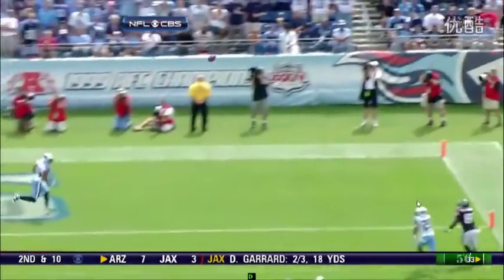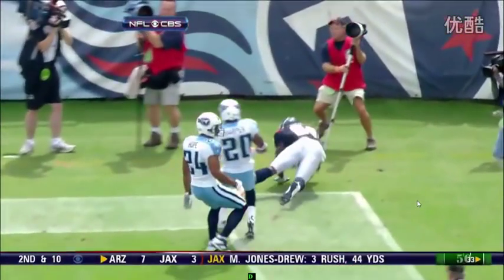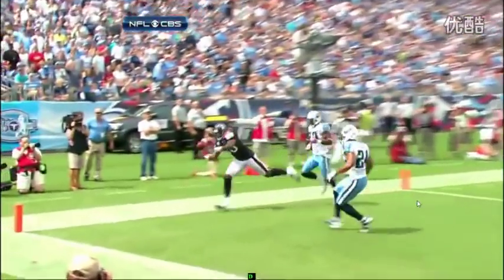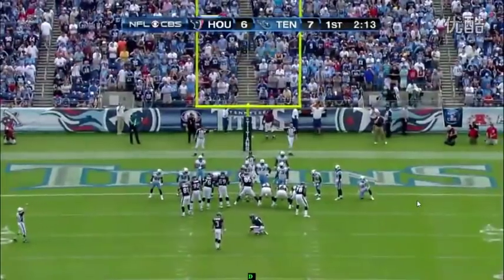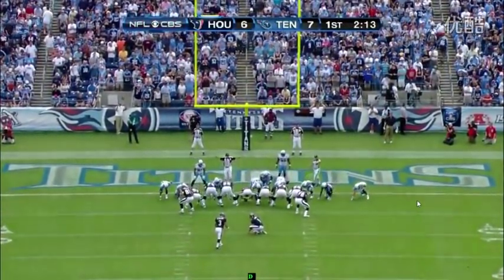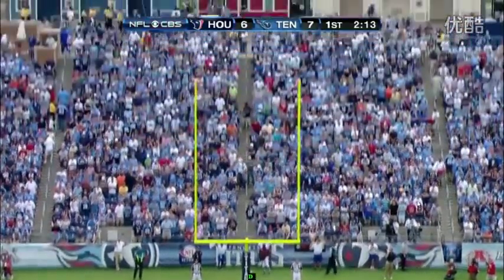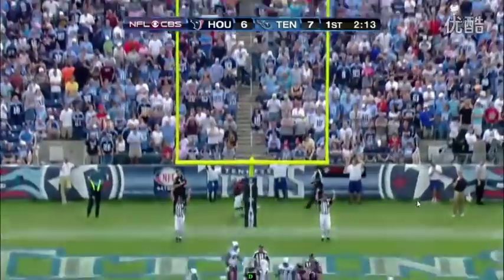And this is a great throw by Schaub. Tips it to himself, gets both feet down. Wow. I mean, I think he tips it to himself. All right, there he's got it. Right foot, left foot. That's a catch. Wow. So a 19-yard touchdown. Chris Brown, extra point, good.